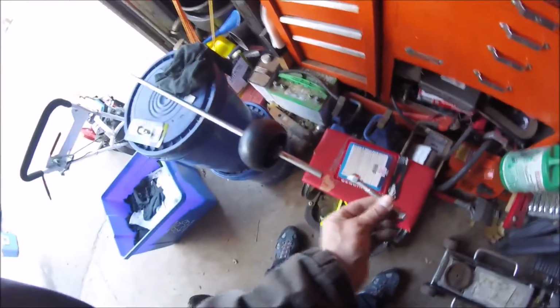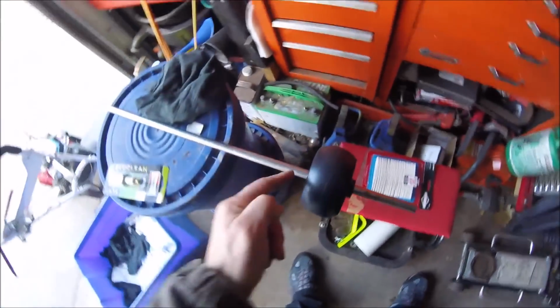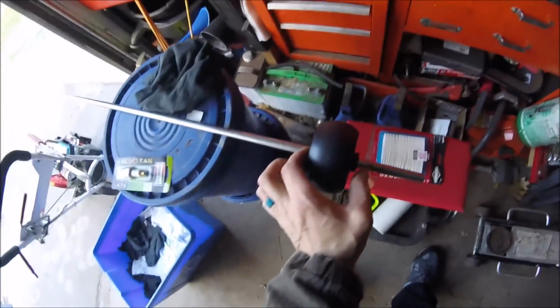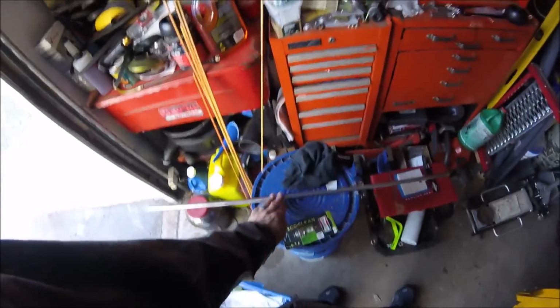So what I'm going to do is I'm going to put never seez on these bolts, and I'm going to slide them in. I'm going to put them inside there when I bolt this on. But I'm going to cut this. It's very easy to cut. It's steel. I'm going to cut it in the lengths I need for each wheel all the way down. It'll take 2 minutes to cut through that with a cut-off wheel on my die grinder. And then I'm going to use this.